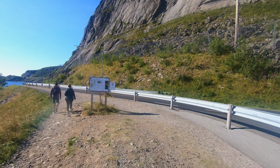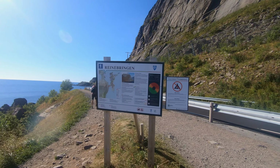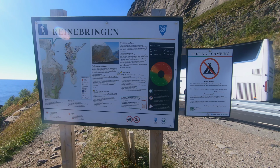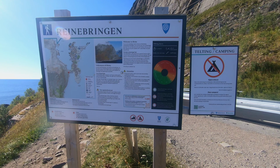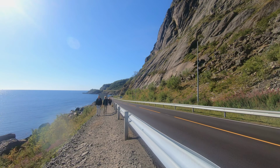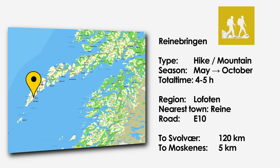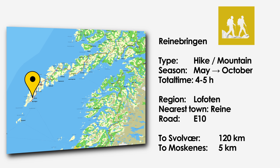The season for this hike is from May, when the snow has melted, to September or early October, when the first snow falls. Do not go up there during winter, when there is ice and snow. You could slip and fall a really long way. Also, the weather can change quite quickly.